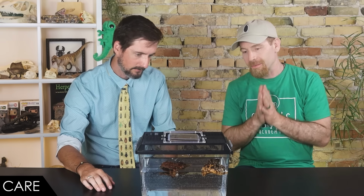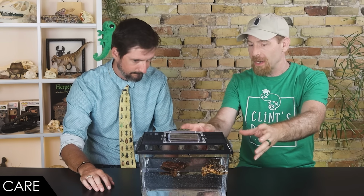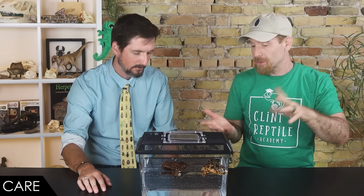Overall, care seems pretty simple and straightforward. Is there anything kind of unusual that you think a person might need to know about? One thing we haven't verbally covered, but you can kind of see illustrated here, is that we have some structures that float at the top of the water. They need structures that either float at the top of the water or protrude from the water, because they're going to use those for three things.